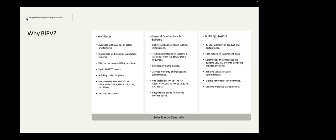So BIPV won't be an alternative if the cost is too much. So that's the biggest thing, is the return on their investment is there. The affordability is there. The guarantee is there. Plus the fact that they are eligible for federal tax incentives. So that is super important.